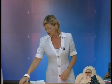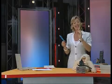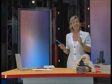Two more examples. We have two pens. This costs €20. This costs €7. So when we compare them, we can say this pen is more expensive than this pen, and this pen is less expensive than this pen, or this pen is cheaper. Remember adjectives with one syllable, cheaper than, but less expensive because it has a three-syllable adjective.